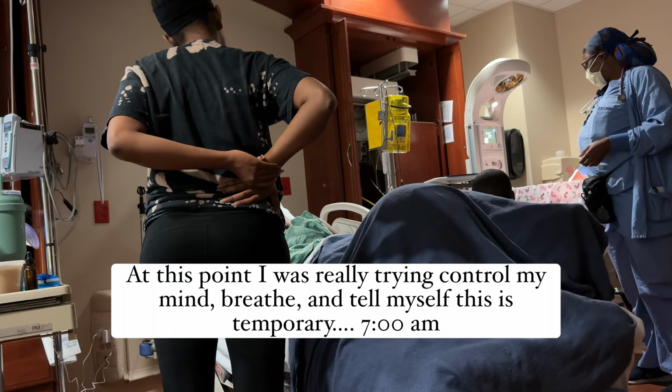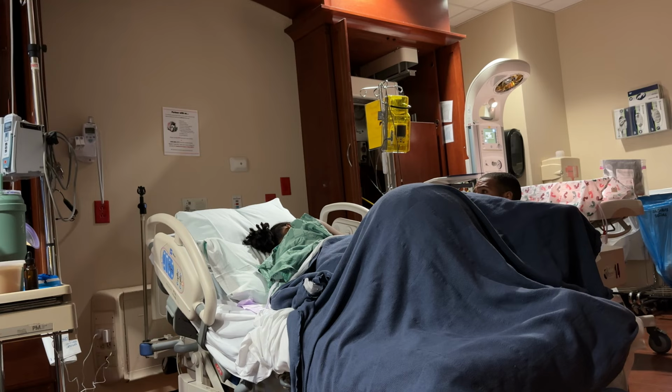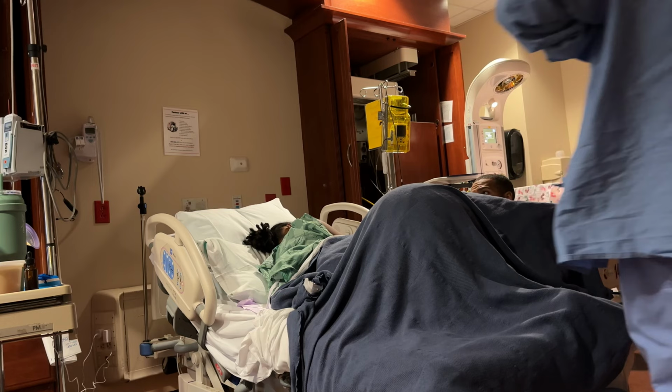What would be the option for pain, other than the epidural? So for pain meds, we offer IV pain meds. That's our only other option. We have fentanyl, which is 100 mics, that typically provides relief. Granted, the more you get it, the less effective it becomes. But that is your other option besides the epidural.